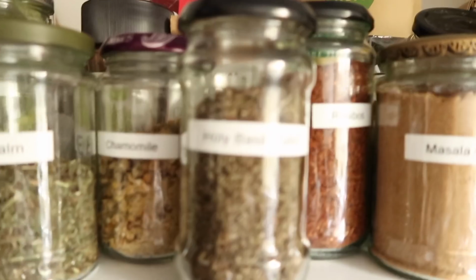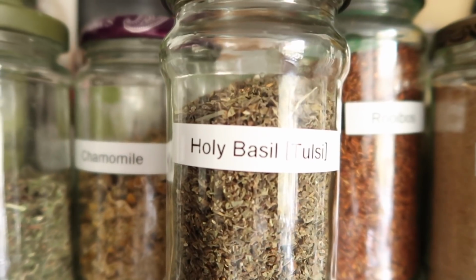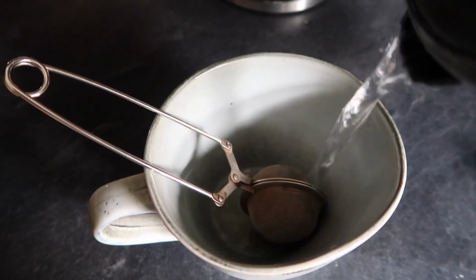The last adaptogen I'm going to talk about today is called holy basil, or it's otherwise known as Tulsi. This one is great for boosting your immunity, which is why it's also known as the elixir of youth, which in turn actually relieves stress and fatigue, which is why it's also great for people who are stressed out, worn out, maybe anxious and depressed.